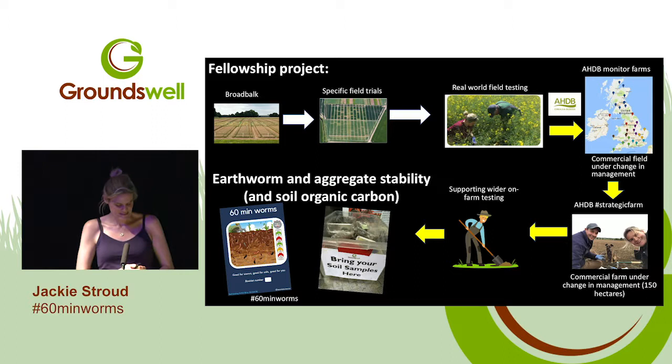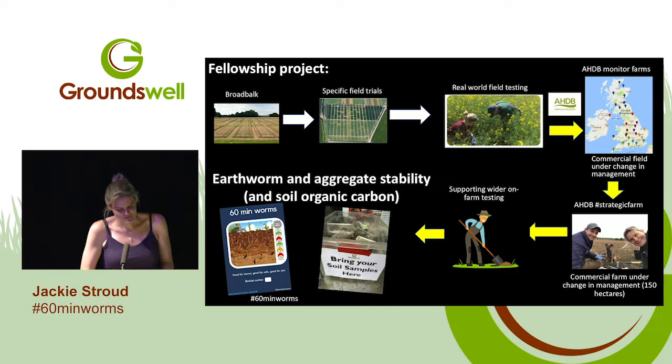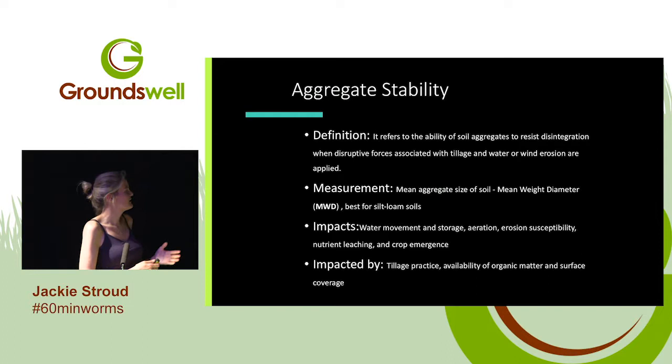And then this year I launched an initiative called 60 Minute Worms, so I was encouraging people to spend 60 minutes in their fields to measure earthworm populations, and I wanted to try and help and encourage measuring soil health by doing that. So, aggregate stability, just a second to go over the definition. It's the ability of aggregates to resist disintegration when disruptive forces associated with tillage and water or wind erosion are applied.